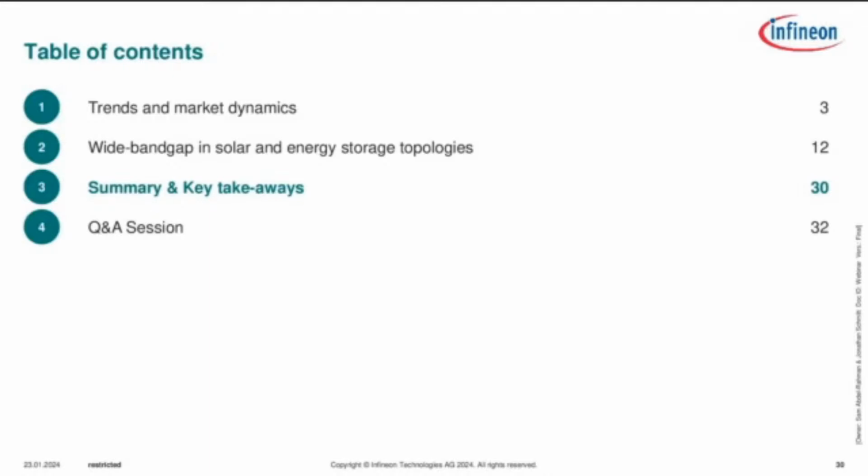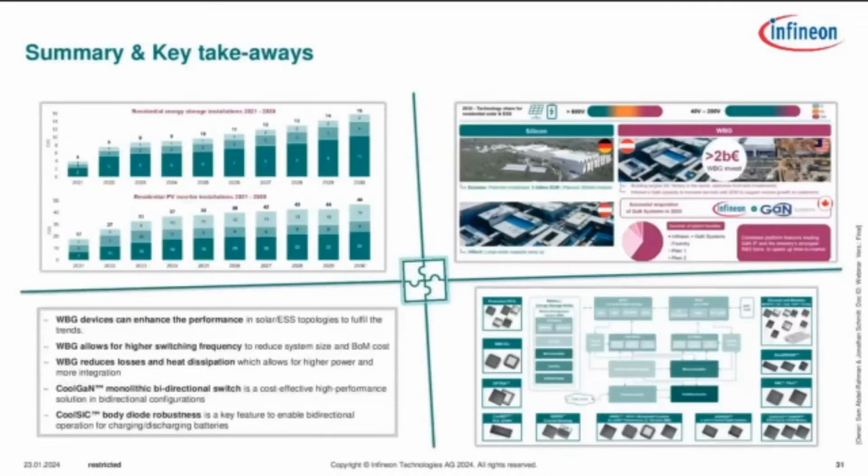And this is the last slide, which is the summary and key takeaways. So going from the top right plot, we go clockwise. Like Jonathan started saying, I think it's obvious the energy storage and the PV inverter or solar application and installation have been growing and continue to grow. And for that, Infineon is in the right position to catch that growth and supply the needed capacity. And especially, we see the growth of these products or this application with wide bandgap.